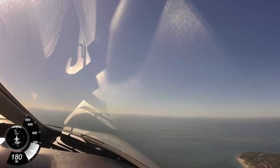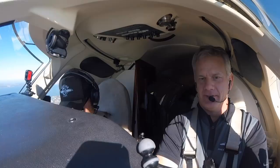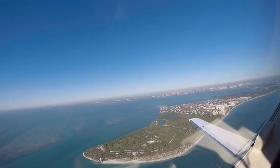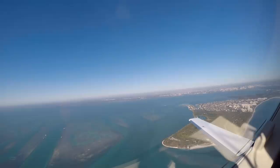I don't think this airplane's ever been hand flown for so long. Right? It's really, I mean, this is awesome. First time ever flying a jet. I really do appreciate you bringing me up. Yeah, not a problem. You're doing great. You could get used to this real quick, I could tell. I have a feeling if my boss is watching, you might want to take some notes.